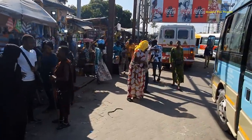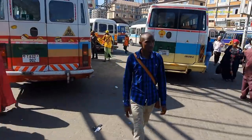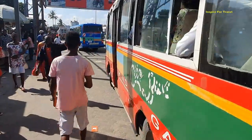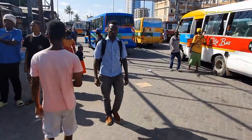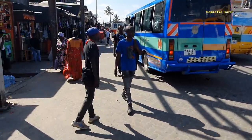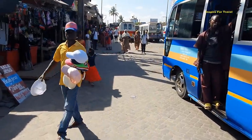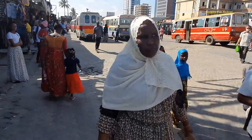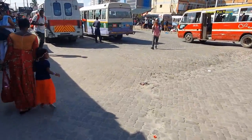So you can see people are literally waiting for their buses right here. This is what the buses look like here in this area. So you can see it's quite busy, guys. A lot's going on. And a lot of people advertise their business by speakers, so they'll be saying what they're selling when you're walking past.